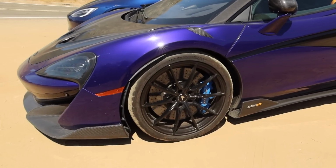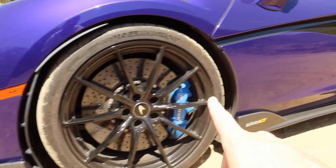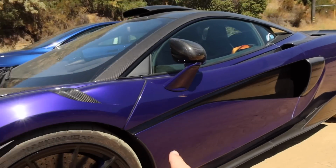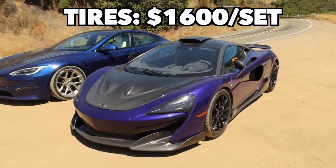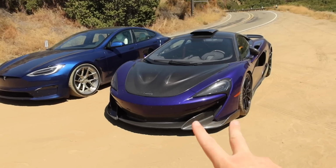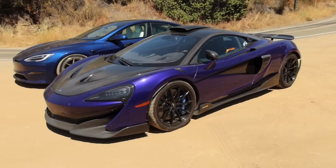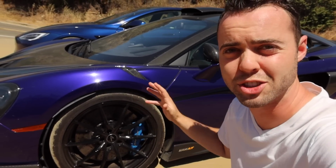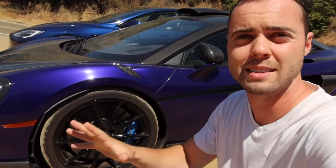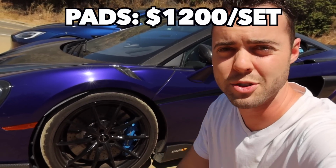Now, the 600 LT does come with expensive tires. From the factory, they're Pirelli Trofeo Rs, but I prefer these, the Michelin Pilot Sport Cup 2s, which are about $1,600 for a set of 4. I put 2 different sets of tires on the 600 so far for a total cost of $3,200. Now, because these cars come with carbon ceramic brakes, you don't actually have to change the ceramic rotors, hopefully for the entire life of the car, but you do need to change the pads. Those came out to about $1,200, and I've only had to do that one time.